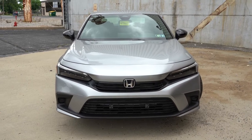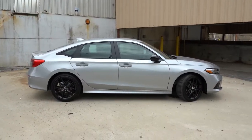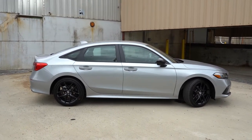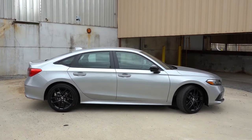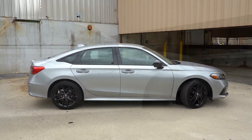Let's now go ahead and make our way to the side of this one. All right, now that we are around to the side, this is really where Honda absolutely crushed it. The side profile of the new Civic looks 100% on point, without a doubt. But anyways, black window surrounds do come standard on the new Civic. Body colored power adjustable side mirrors also come standard.